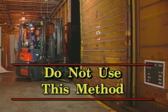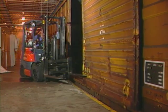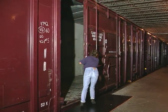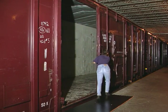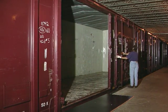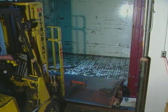In summary, you must not use a lift truck to open doors. You must open doors fully, open all doors when possible, and if not possible, do not hit the offside door during loading or unloading. And use care when installing dock plates.